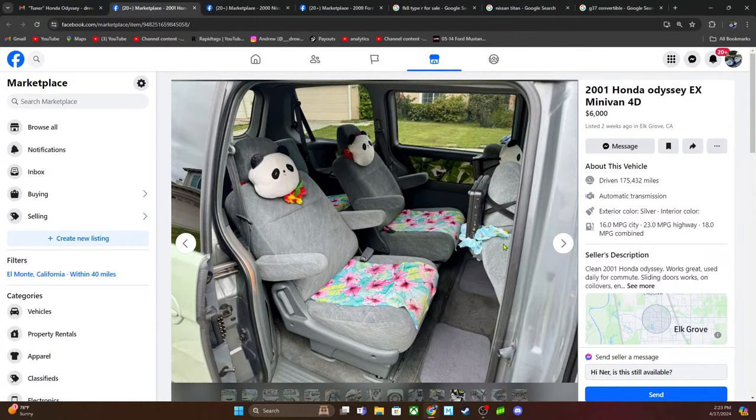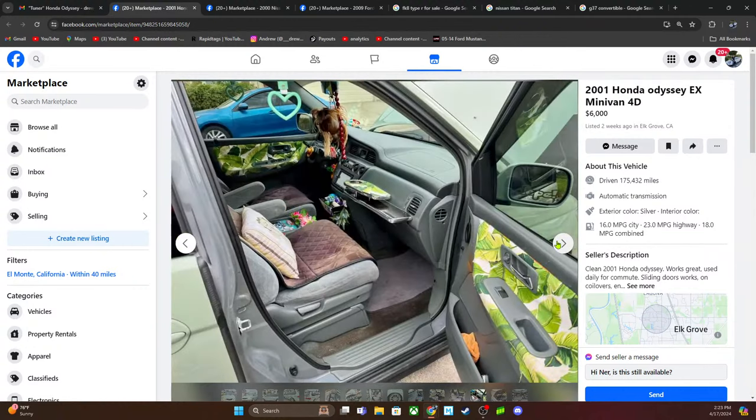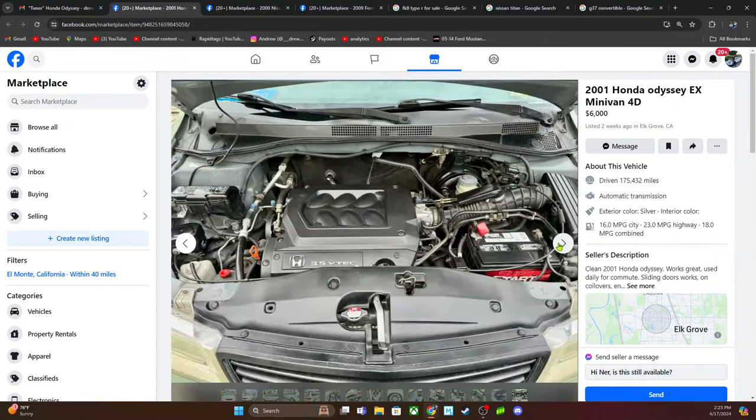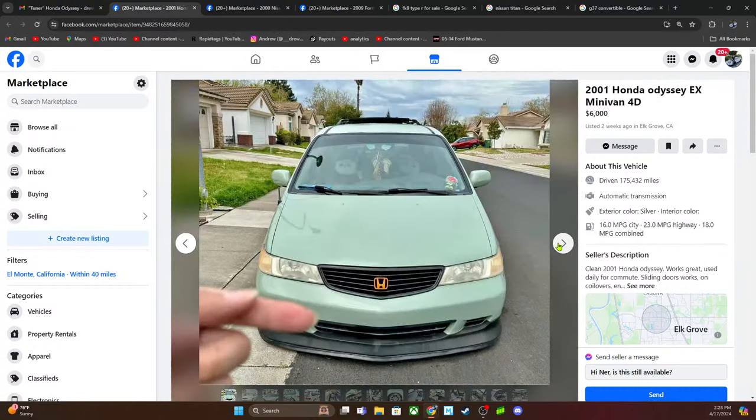The captain seats do look comfortable, though. I do like the captain seats. Like, this is a nice road trip car. It probably rides like dog shit because he went ahead and slammed it. But it's probably a good road trip car besides that.